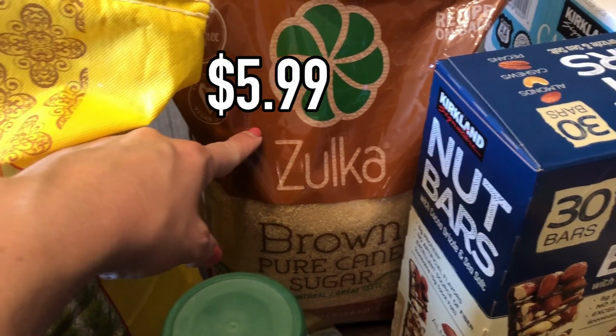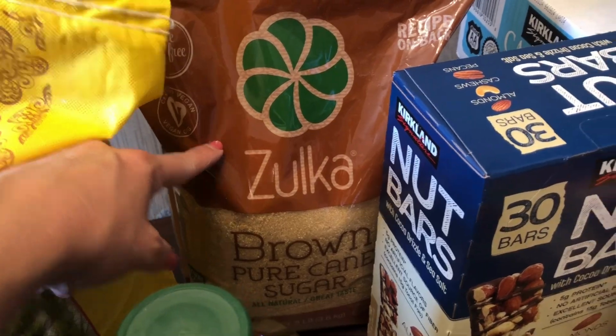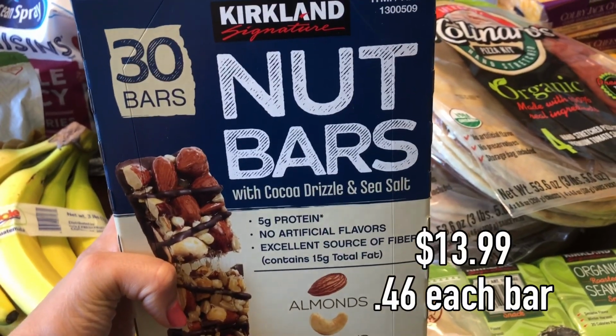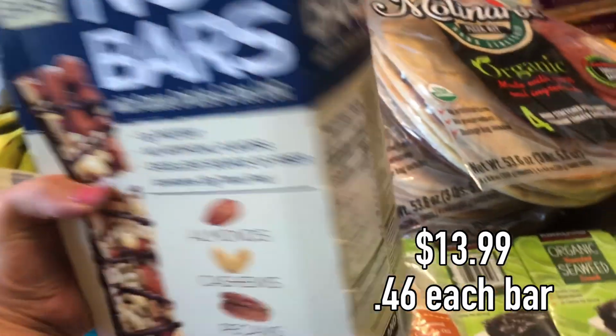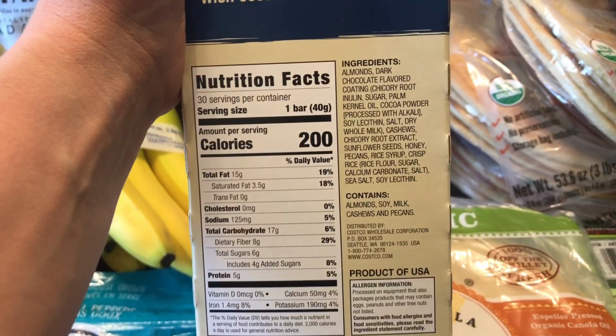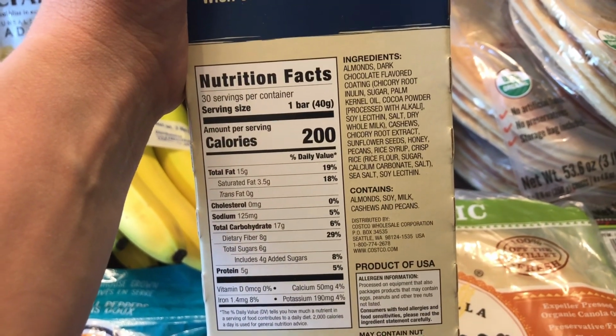We go through this very slowly, but I do like to have it on hand. And I've actually never gotten these. This is one of my, our budget is getting busted, and I'm trying to figure out where I can cut prices and still have a convenient snack.